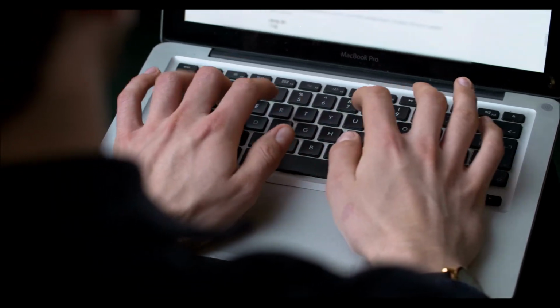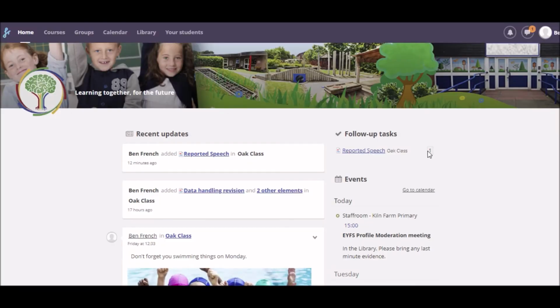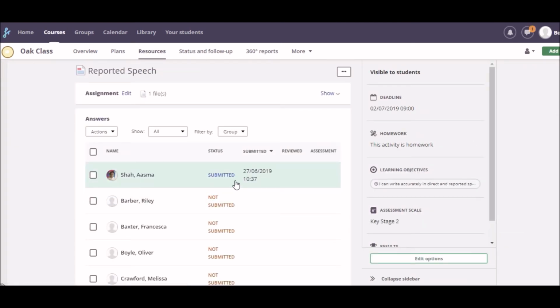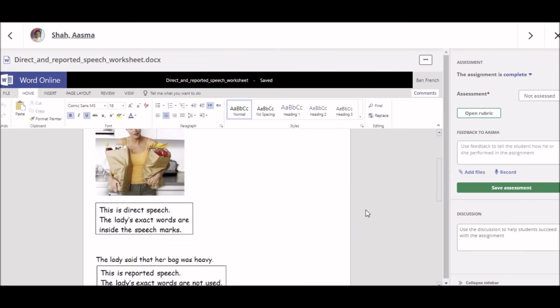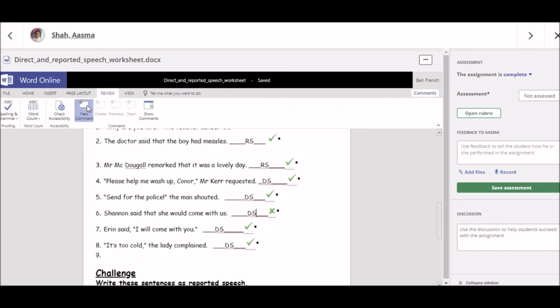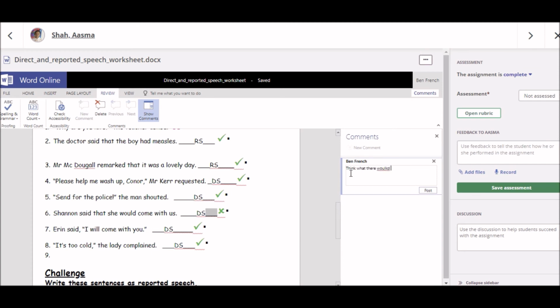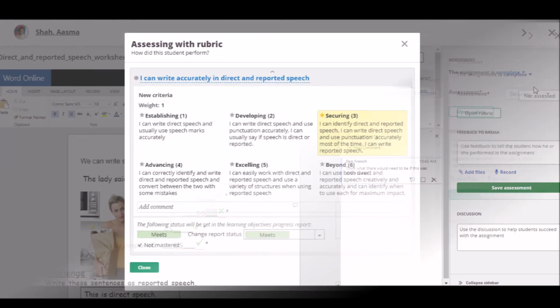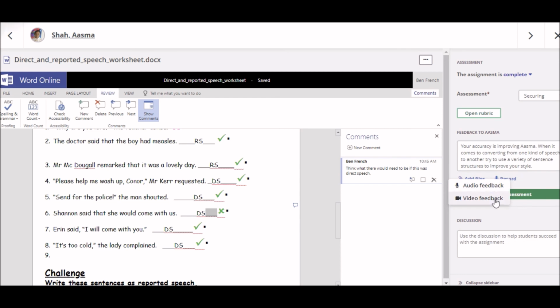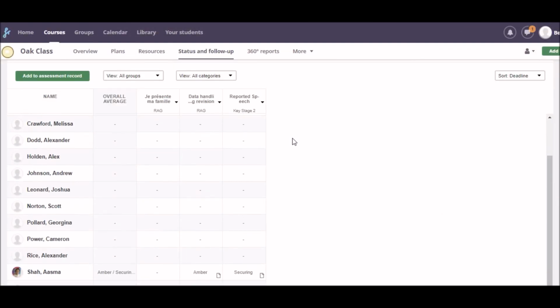Following day, Ben can see that the homework he's set is starting to come in. He can monitor which of his pupils have started on it, even clicking in to see how they're getting on before they submit. Marking assignments in Fronter is simple. He can open the pupil's work in Fronter and use the embedded tools to annotate and comment directly on the work, assess against the learning objectives and provide feedback, written, audio or video. The marks he gives are automatically saved in the electronic mark book.